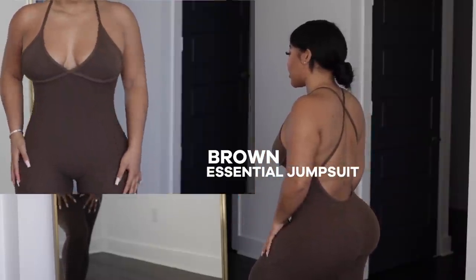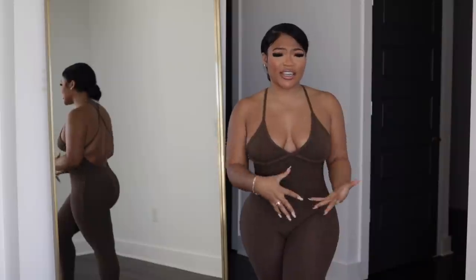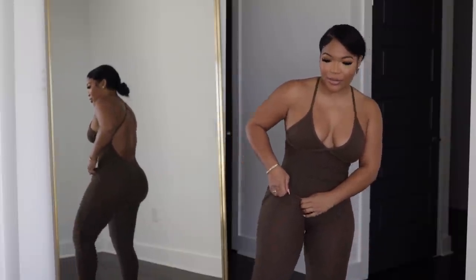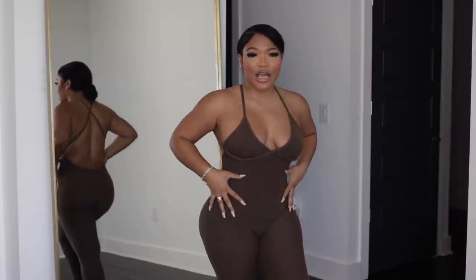This is the essential jumpsuit from their rib collection. The material is great, but it is a little stiff. It's stretchy and stiff at the same time. So it was kind of a struggle to get it up my thighs, but at the end of the day, it's still doing what it needs to. It's giving me a shape and body.